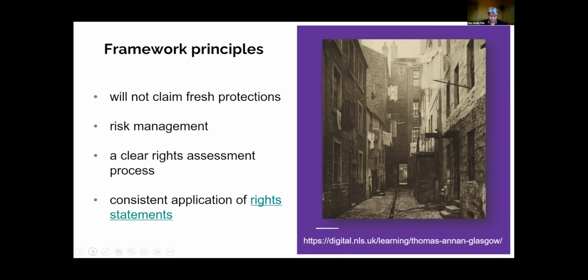Also, there are ethical risks, including such things as attempting to claim fresh protections in out-of-copyright works, for example, restricting the commercial use of a work. It's our view in the library that in doing so, trying to claim fresh protections is ethically and morally wrong, and is actually counter to the intent of UK copyright law. And of course, legal and ethical challenges can lead to reputational damage and reputational risks as well. So the framework, by supporting us in consistently interpreting and applying copyright law, supports us in managing these risks.